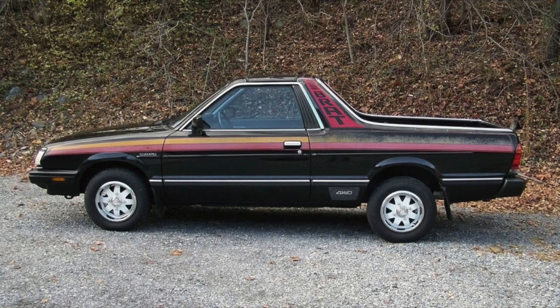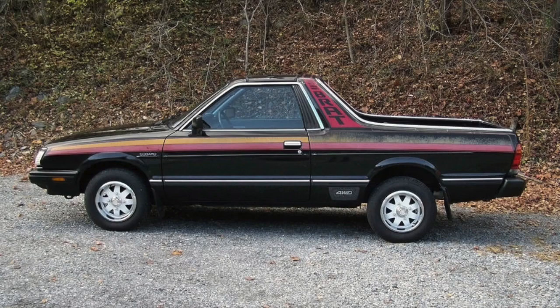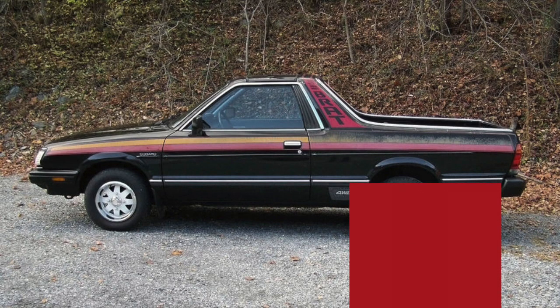The Subaru Brat. Oh god. Well, it's a 2-door coupe car/truck hybrid, somewhat like the El Camino. The only problem is it's Japanese, so, well, they're getting a tariff for that. It was produced between 1978 and 1994, has a 1.6-liter EA71H4 engine, running at 67 or 68 horsepower, depending on where you look.